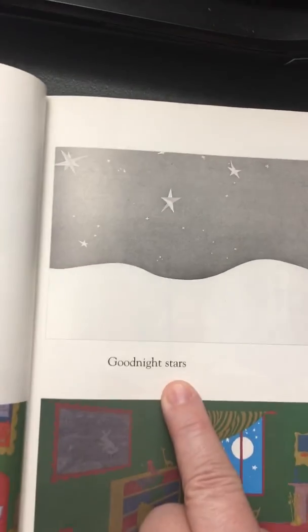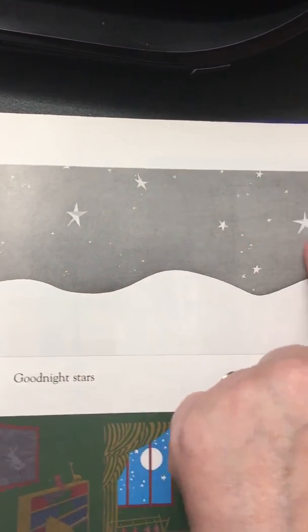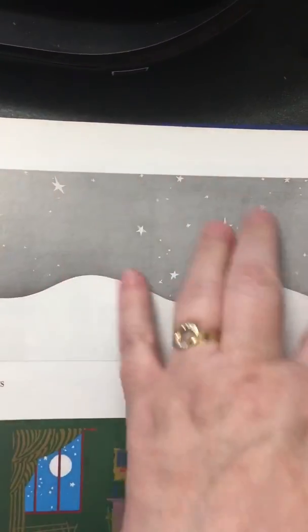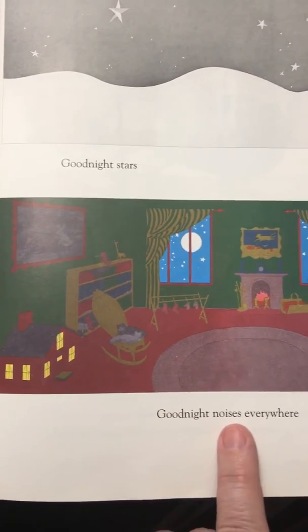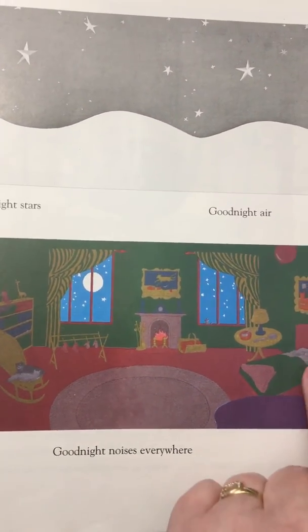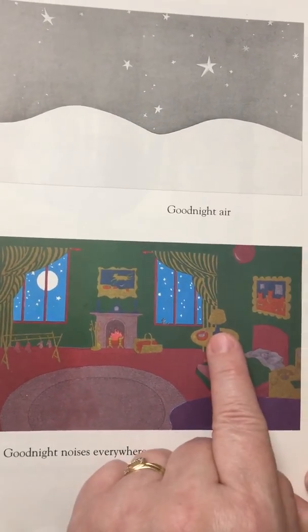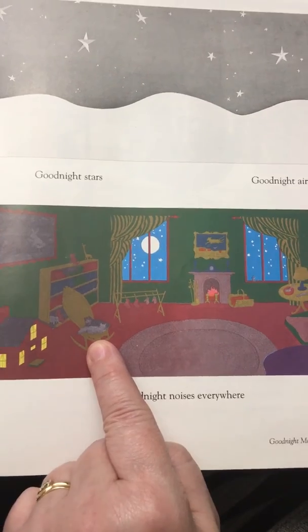Good night, stars. Look at all the stars in the sky. Good night, air. The air is all around us. We don't see it though. Good night, noises everywhere. Shh. He's asleep. The light is off. The old lady has gone to bed too. Good night.